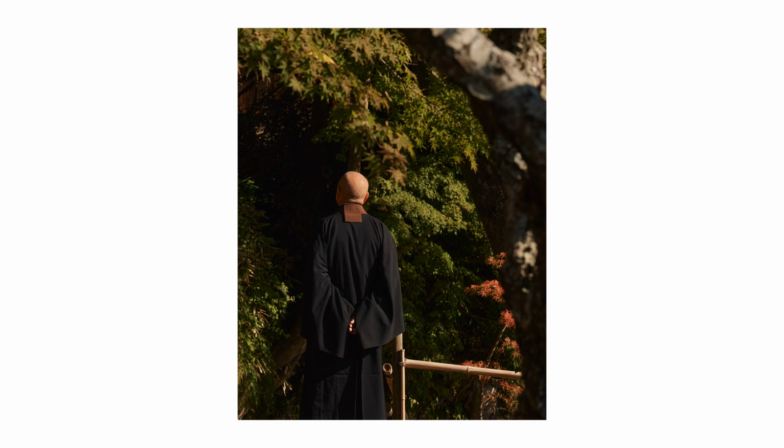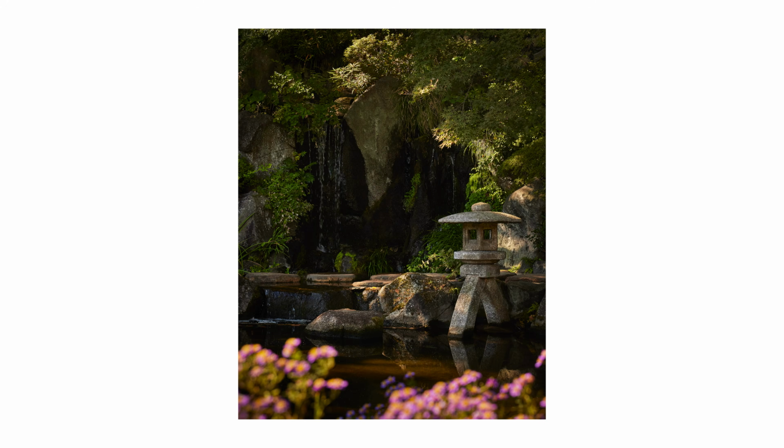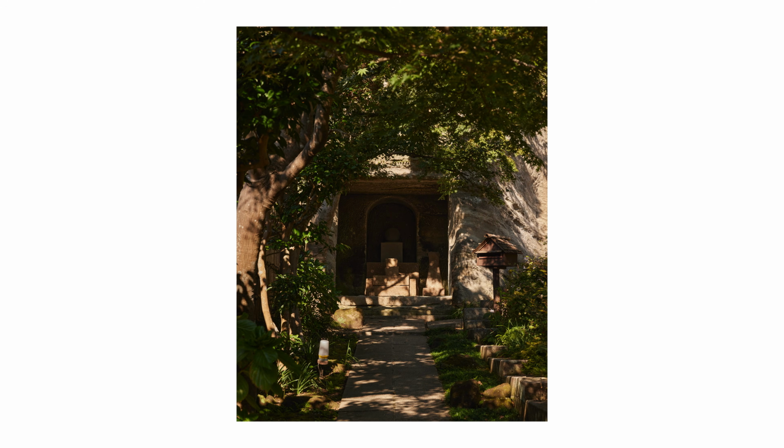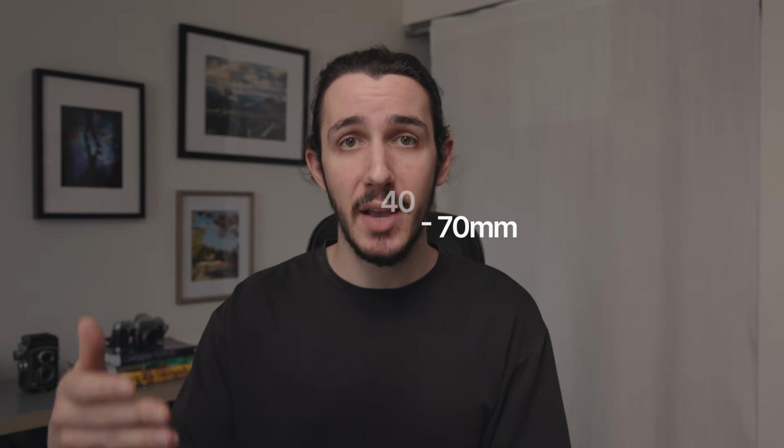Medium shots get a little closer in and start to provide more human-level context. Think of these as your on-the-ground perspective shots, what you might naturally see with your eyes. You're starting to isolate subjects more and get closer to them. Now we're picking out individual pieces of the larger environment. I might shoot these around 40 to 70 millimeters.